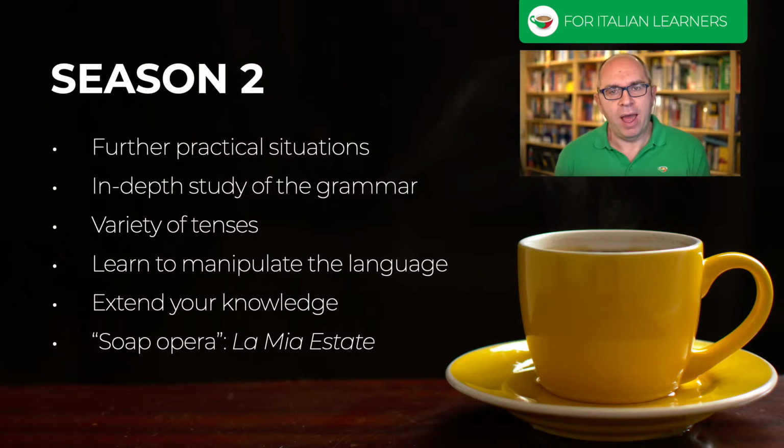But we're getting into the grammar in a deeper way and looking at a variety of tenses. We learn to manipulate the language. We learn to use the language for what we want to say. And we're extending our knowledge both of Italian language and of Italian culture. And we also provide in the last section of Season 2 a soap opera, a kind of radio play, if you like, called La mia estate, My Summer. The idea is that you're following the story over the course of 10 lessons and you're getting to know the characters, but also seeing lots of examples of the Italian you've been studying in Season 2 in a practical sense. So that is Season 2.